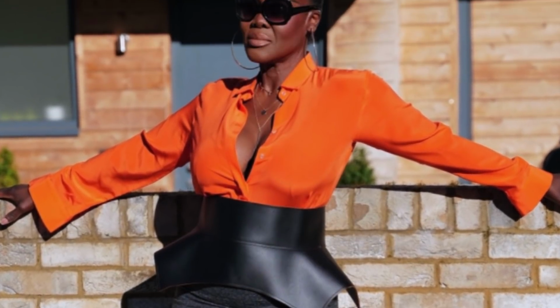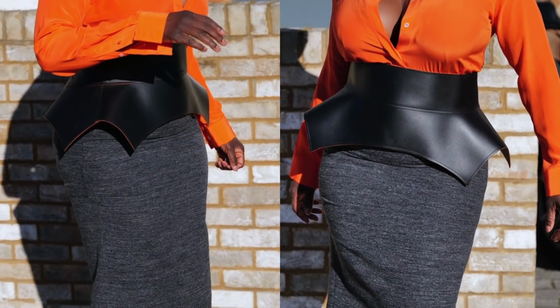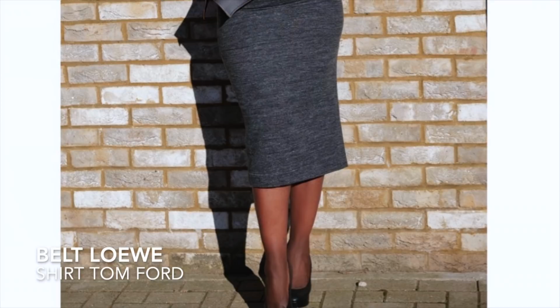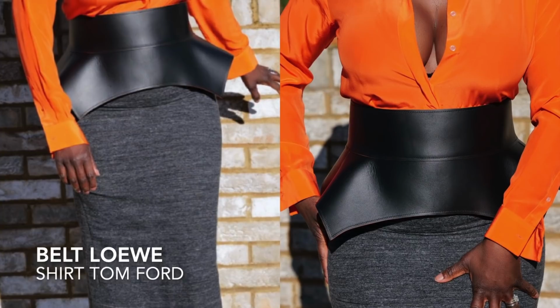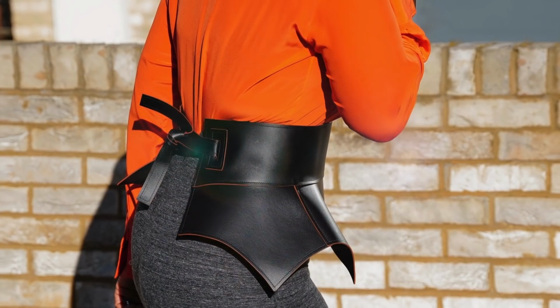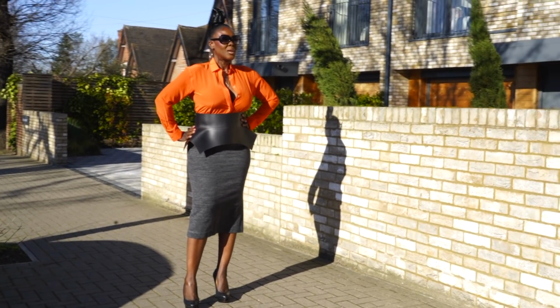This right here, lady boss vibes. It was all about the belt. Ula had actually bought me this belt by Louis Vuitton two years ago. But what happened? We had COVID. So I was at home and I was wearing this for the first time. The shirt is by Tom Ford. Live for it. The skirt is by Donna Karan.